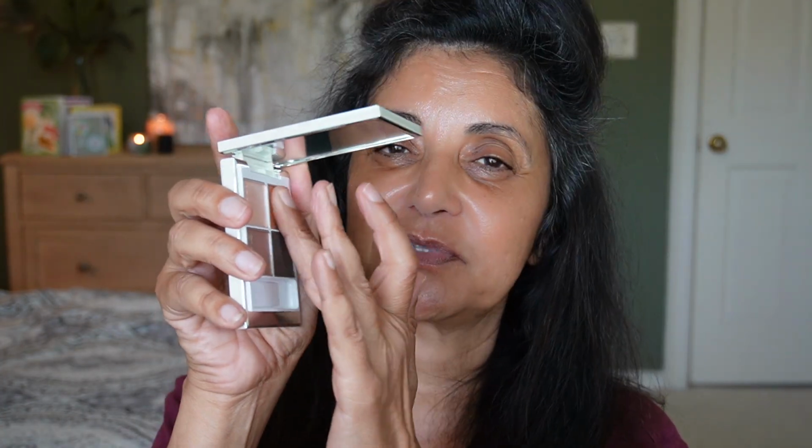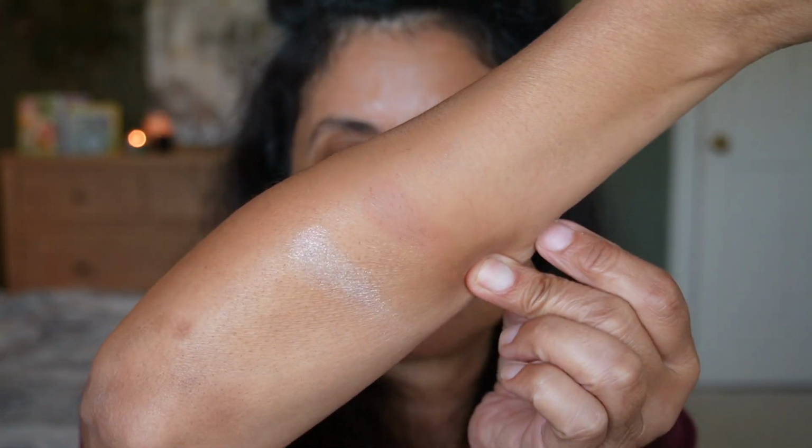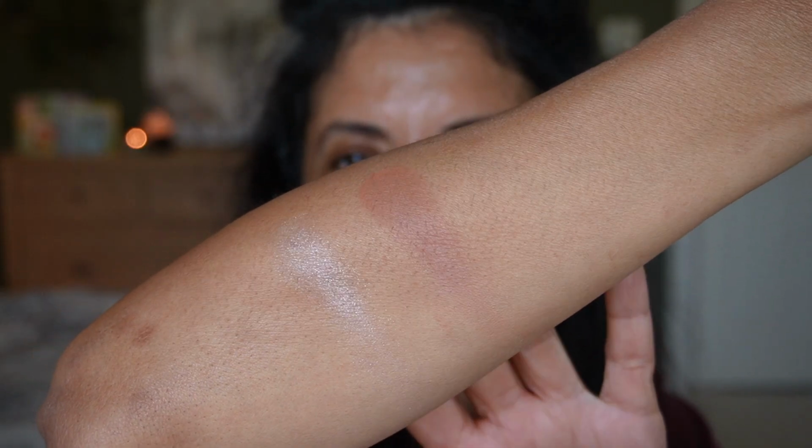And then let's go into this one, very creamy. The formula from SUQQU is very nice. So this is the matte brown. We can build that up because it's more like my skin tone. Again, this one does have a little bit of a peachy undertone.